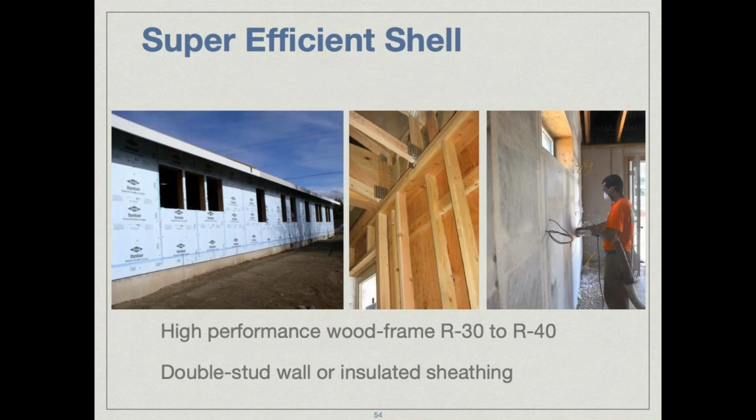So that brings us to the first step, really, after design, which is to make it a very efficient shell. You really have two choices for this: to make the insulated cavity thicker, which can be anywhere from 6 inches to 12 inches thick, depending on your design goals, or to use insulated sheathing on the outside of the building. I think everybody's got their favorite.